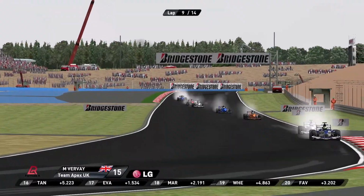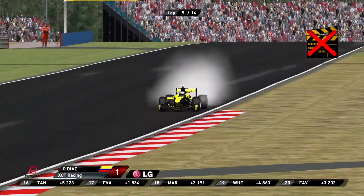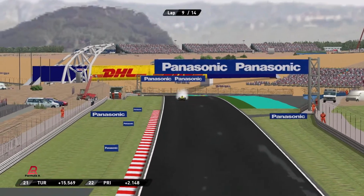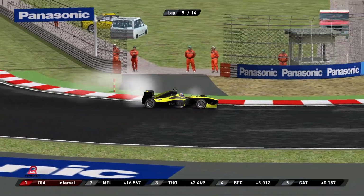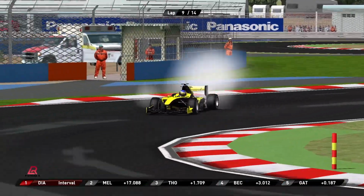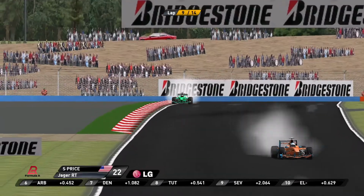It's very, very close. We could be seeing some drama in the late stages of this race, considering how close together the field is. Look at how far away Diaz is from Melo at this point. We'll be able to look at the gaps here once the timing screen comes back around on the bottom of your screen. That's through the last couple of corners he comes. It's 16 seconds. I don't think we've seen a winning margin as big as that within the first 5 races. We may have to look at Arbeloa's victory at Mugello in round 4, but as of now, he appears to be setting a new Formula A record, and the yellow flags are out.